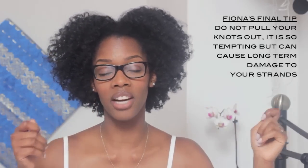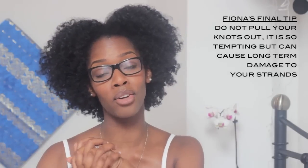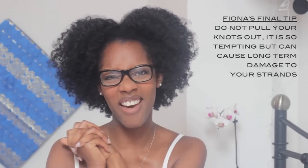The tip that I would give, just to summarize all of them, is please do not yank out your knots with your hands. Just don't do it. Like I mentioned at the start of the video, when you pull on your strands that much, you can actually stretch out the entire strand and that can lead to breakage and things such as split ends in the long term. So you don't want to do that.